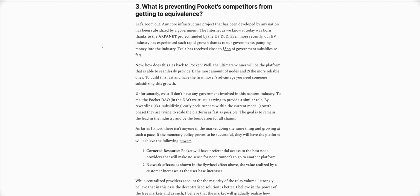Now, how does this tie back to Pocket? The ultimate winner will be the platform that is able to seamlessly provide the most nodes in a decentralized fashion, and secondly, the more reliable ones. To build this fast and have the first mover's advantage, you need someone subsidizing this growth. Unfortunately, we still don't have any government involved in this nascent industry.